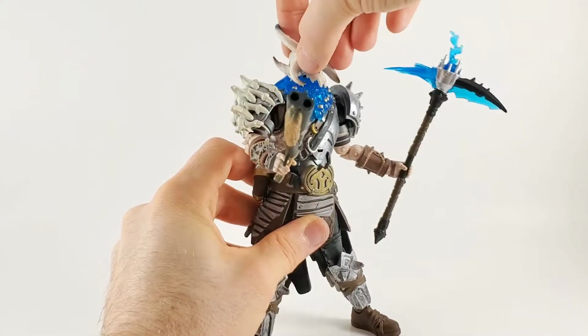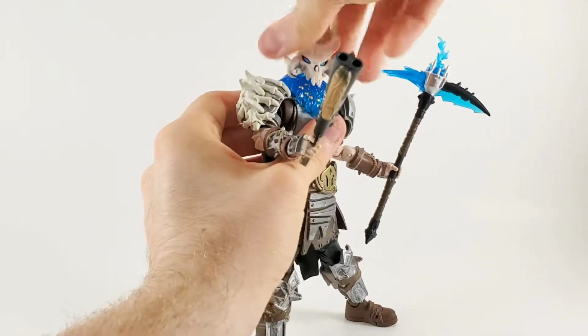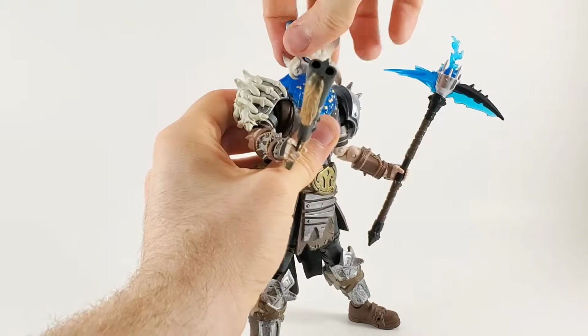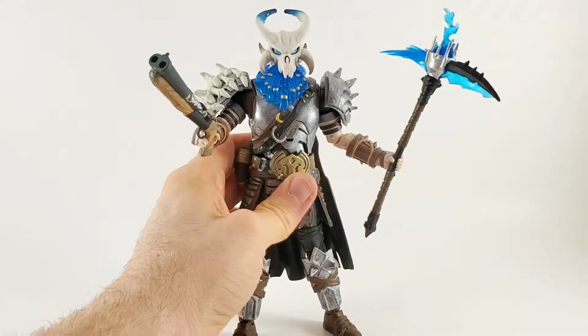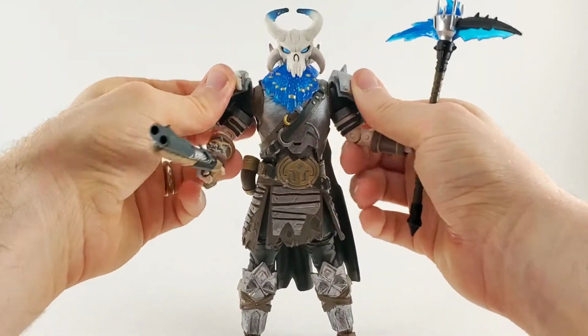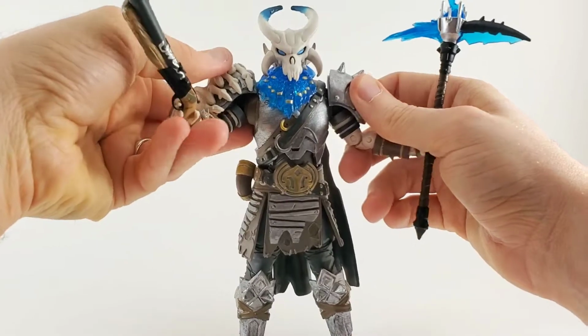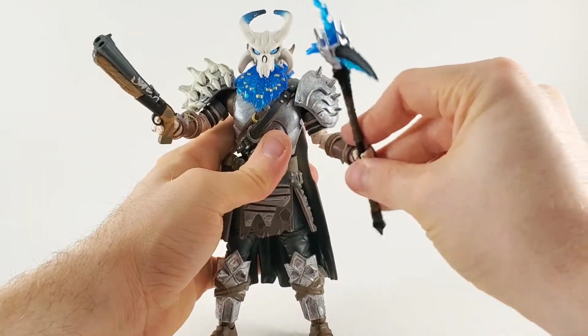His mask articulates without the need of the beard moving, which is great. So you can make him look left, you can make him look right, or straight ahead. Doesn't go all the way around though. The shoulder pads articulate as well, so that you can maybe put them forward in case you are posing him in such a way that you don't want to expose the arms too much, which I really like.